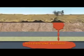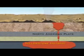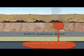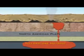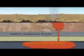The same is true for the Yellowstone hotspot. Above its magma chamber, the North American plate is slowly sliding to the southwest, about an inch a year. With each new eruption, a caldera is formed and appears to be further to the north. We find calderas all the way back into northern Nevada, and it's possible that there have been as many as 50 eruptions, just as big as some of the ones that have come out of Yellowstone.